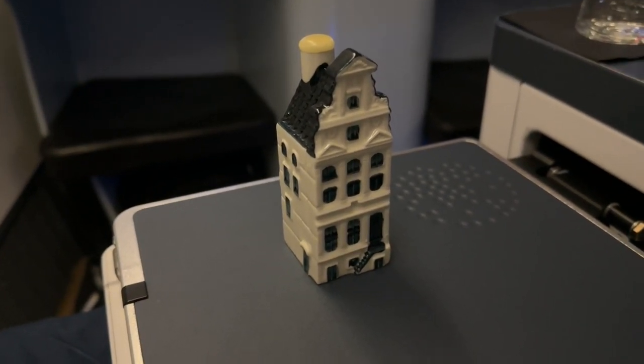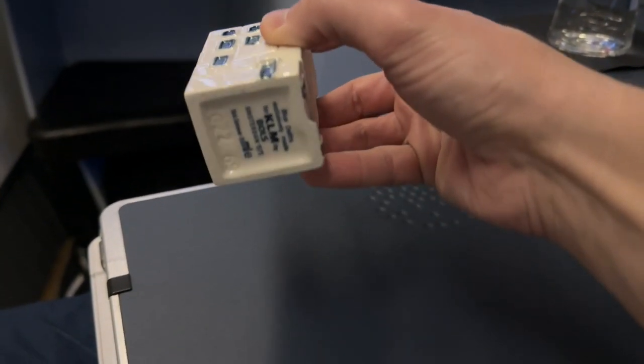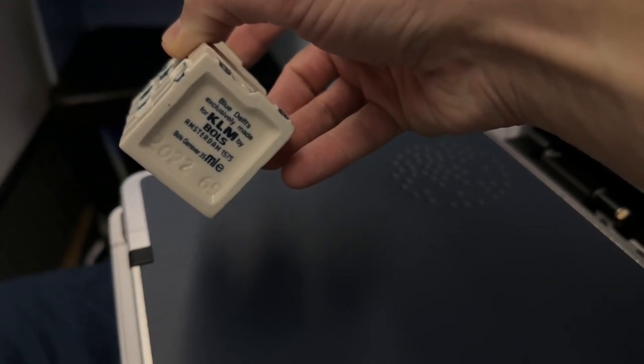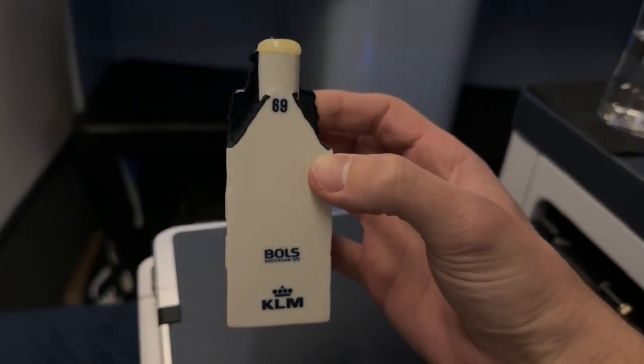Now, I know a lot of you guys have probably heard about it already, but KLM also hands out these little Dutch houses before landing on every business class cabin in every flight. I was given house number 69 here, and each one of these is filled with Dutch gin. Now, they do have a fantastic collection, and there's a lot to get.